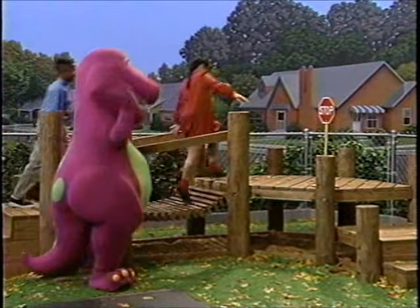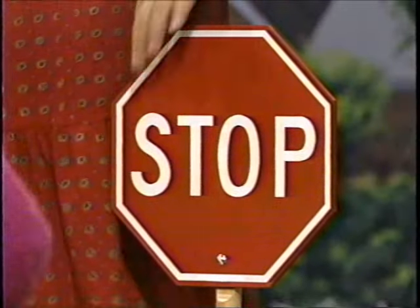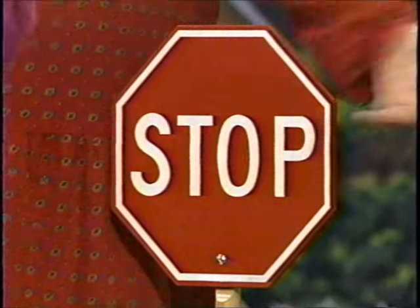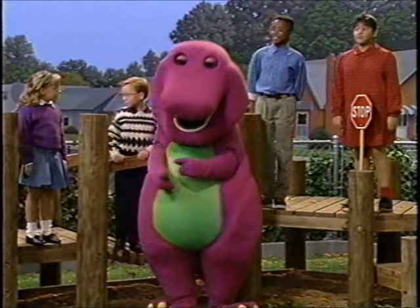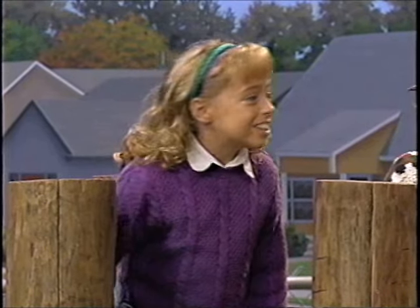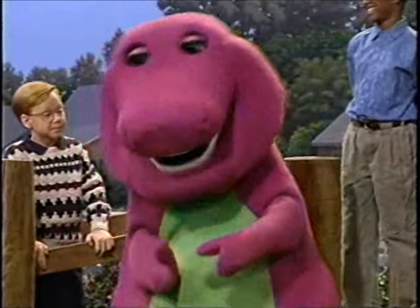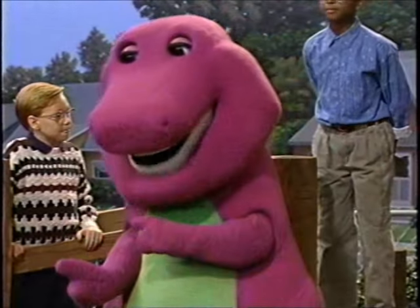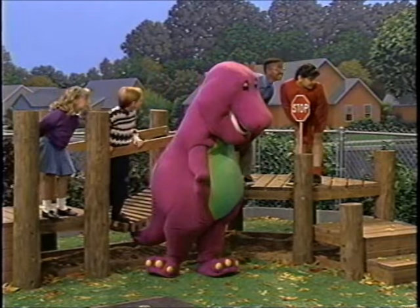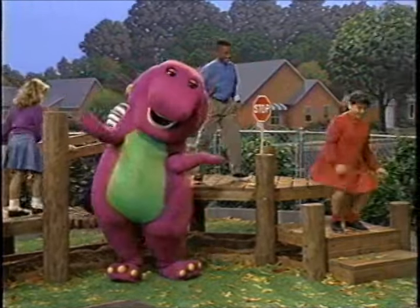Let's get started. We're on our way to the Alphabet Zoo. Oh, whoops. Here's a sign. S-T-O-P. That spells stop. Be sure to stop and watch out for cars when you see this sign. We should always stop, look, and listen. Right, Barney? That's right, Julie. Okay, everybody. Now look both ways before crossing. Okay, then, let's go.